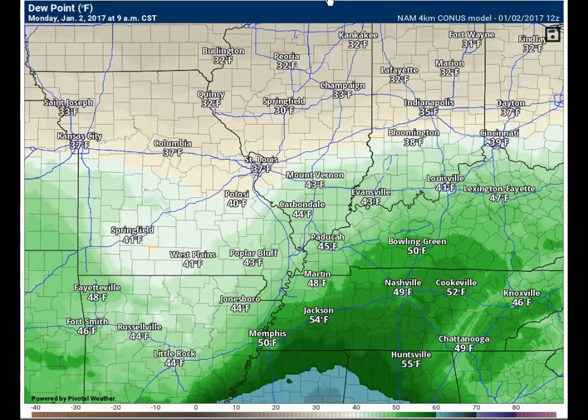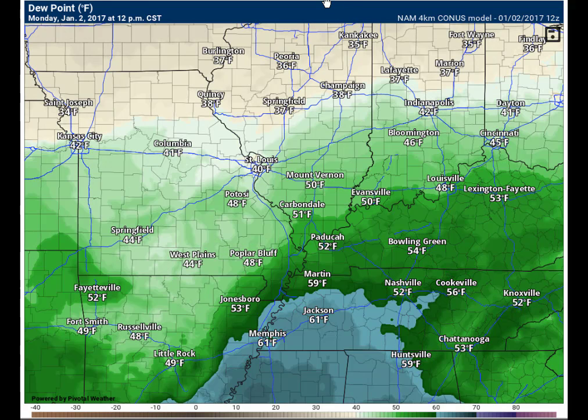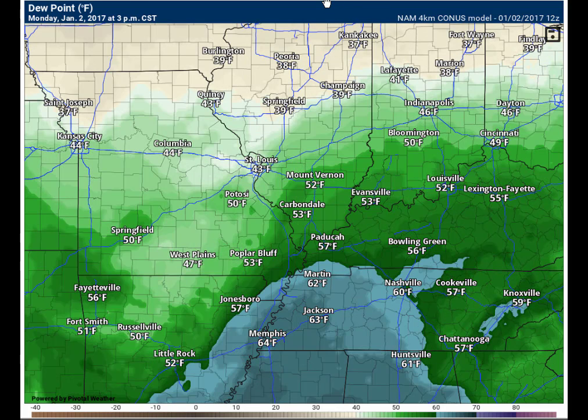Take a look at a few weather maps. These are the dew point temperatures for today. Now remember, during the winter months, if you can have dew points reach the 58 to 60 degree mark, that's usually a red flag in our area for severe thunderstorms. So we'll put this in motion. We'll watch this afternoon. We'll stop here at 3 o'clock.